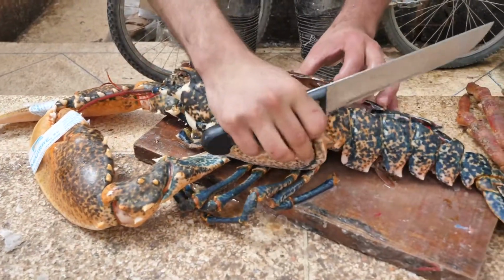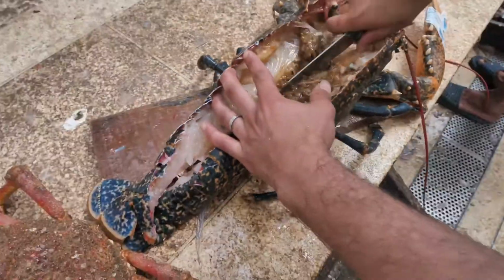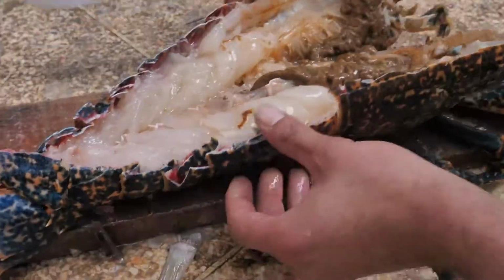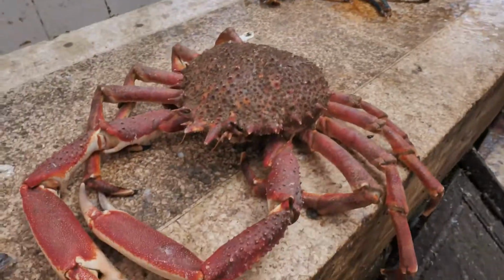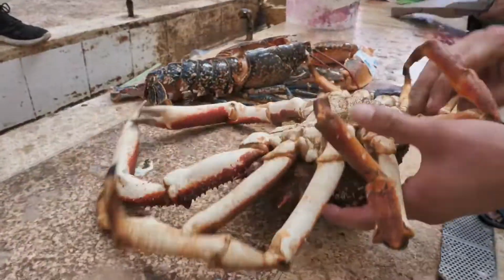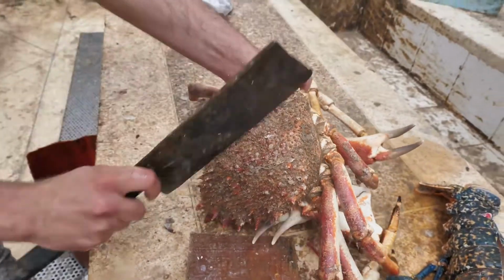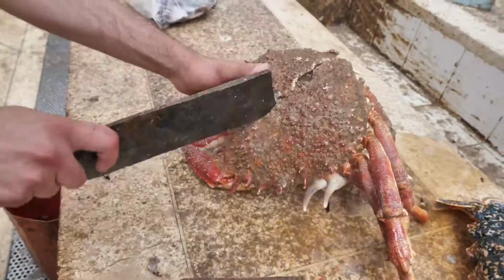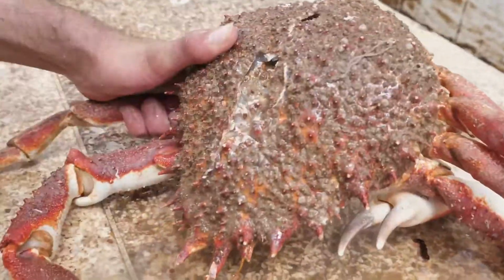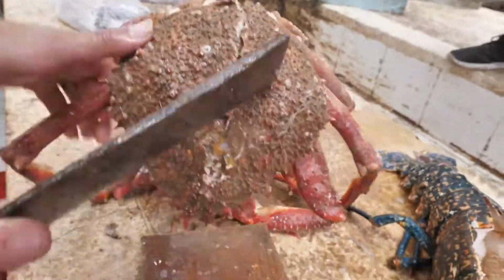That is beautiful. Look at the inside there. That is giant. And here's the crab. Oh, there it is. Wow. There it is.